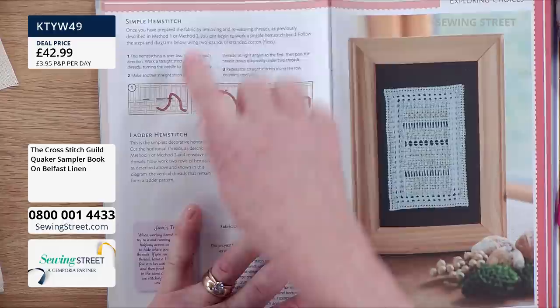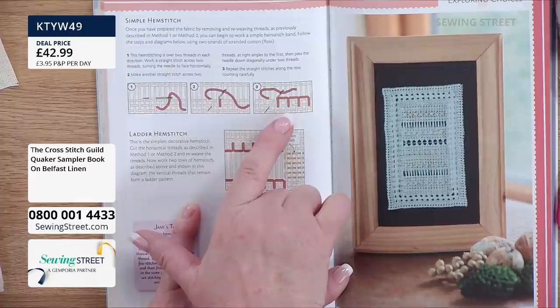Have a quick look at the book. I just thought I'd show you. So if you imagine, there's the ladder I'd made. And then this is the stitch you're going to use to hem. Oh, it's like a little blanket stitch. Yes, it's very similar.